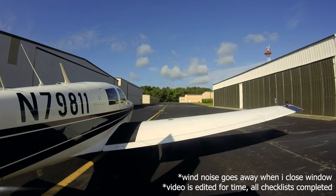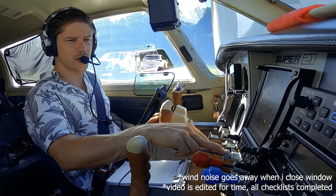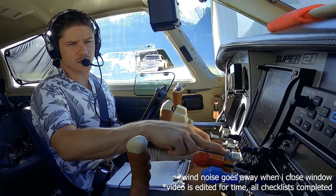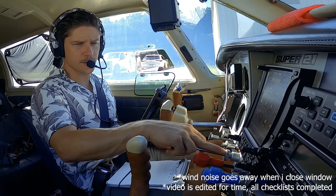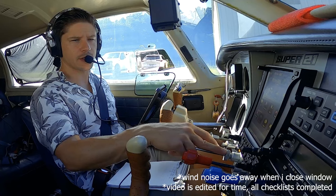Prop is only two to four for full stop. Prop's working. I only do it one time. No need to do it three. I know a lot of people do, but you're just verifying that it's working, and it is. No need to put extra stress on the prop. All right. Back down to idle. Re-lean. Lean like crazy on the ground.